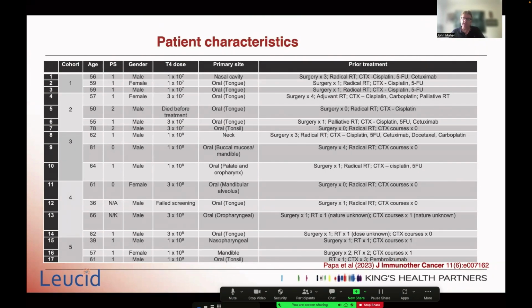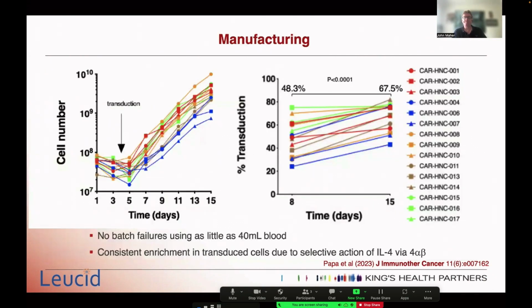The second point to mention relates to the prior treatment history of these patients. These are very heavily pre-treated patients with up to 8 lines of prior therapy. And one final point, if you look at the age column over on the left of the slide, you see we've got quite a range, but actually 2 of the patients were over the age of 80 and yet were safely treated with intratumoral T4 immunotherapy.